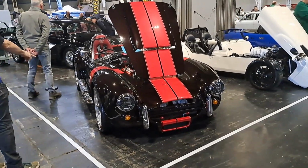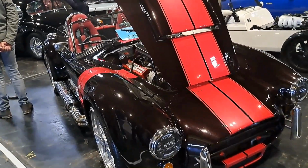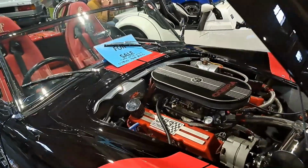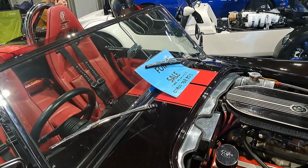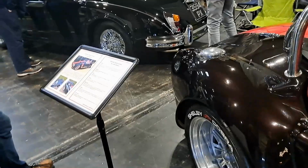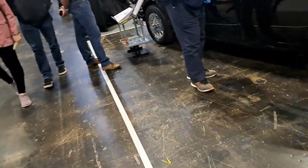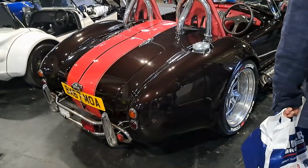Okay, so we've got this bit to do as well. What actually are these? Are these some kind of conversions or something? It is. Make me an offer. 2018 DAX Cobra, maybe like a replica. Yes, I've heard of that kit before. Then a BX with a 7 plate.